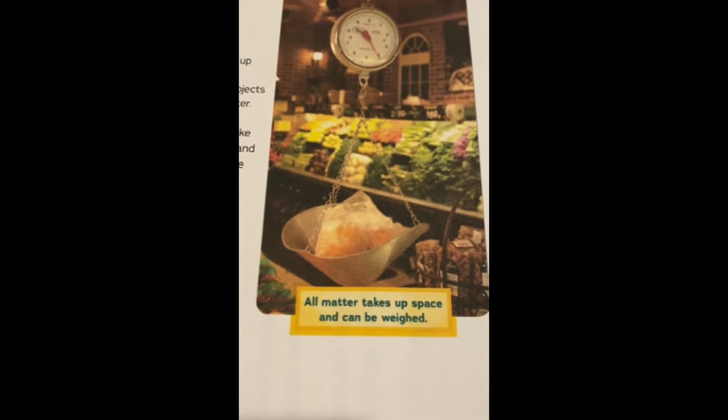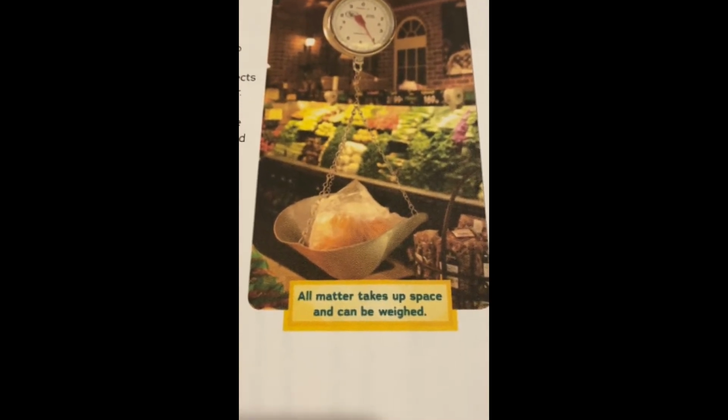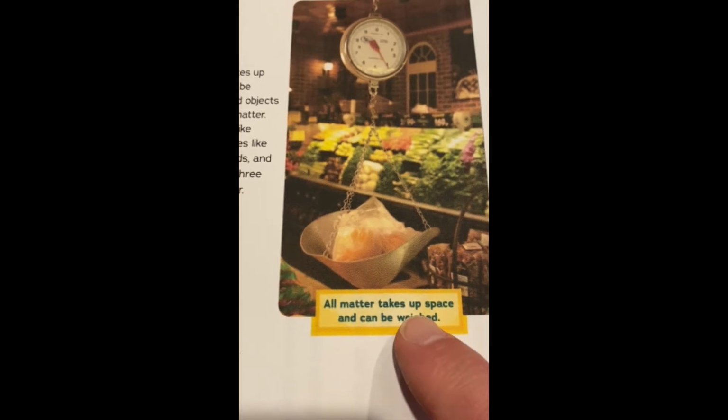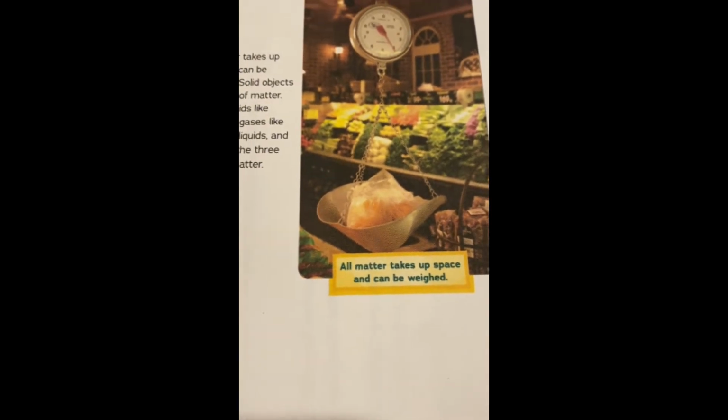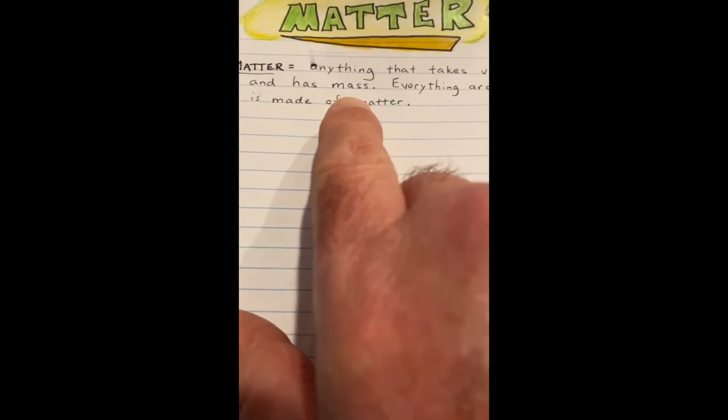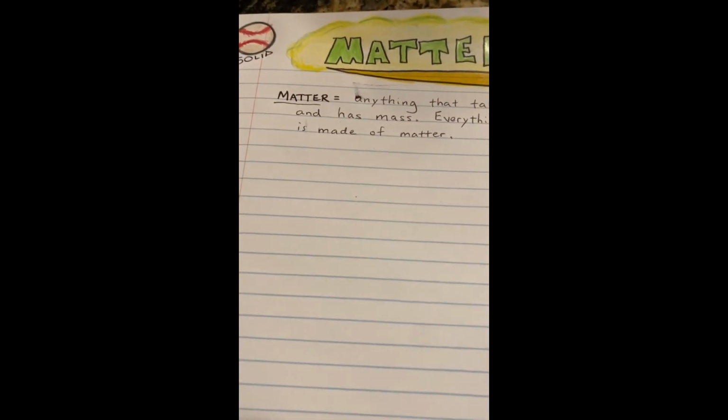The picture has a caption that goes along with it. Do you remember that we have all kinds of text features in our reading? This one also has a text feature. It's a caption. Nonfiction reading has a lot of text features like this. It says, all matter takes up space and can be weighed. I wonder if that's what this word mass means, that it takes up space. Anything that takes up space and has mass takes up space and can be weighed. Oh, like it has something to it. It can be weighed. Like there's something there. It's weighable. But it's not exactly, mass is a little different than just weight. But for us to think of mass kind of like weight for now is probably going to be good enough.